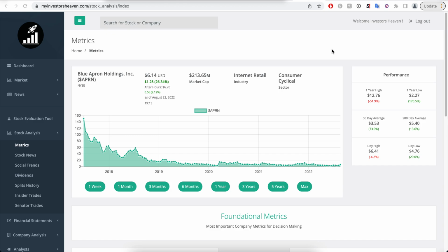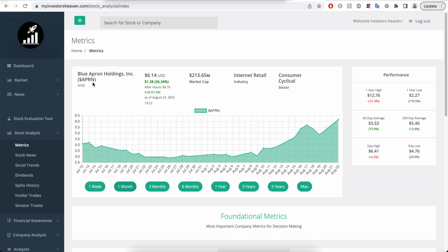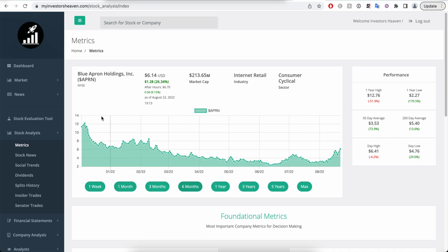Hello. So, here's another short quiz for you. You can take a look at the 1 month chart of Blue Apron, and you will see that this has been going upwards and upwards. Take a look at the 6 months. It's a little bit of a more moderate story, although in the past few days it's been going upwards. And the thing is, today it actually moved up 26%, and another 10% after hours right now.